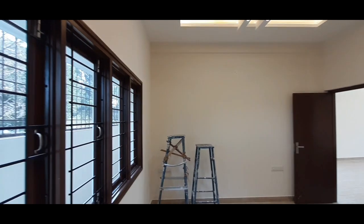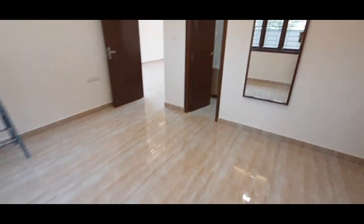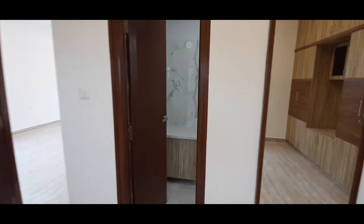So guys, just jokes apart, but really seriously very spacious guest bedroom with beautiful lightings in it and toilet as well. So ye ghar lagta hai ki made for the guest.